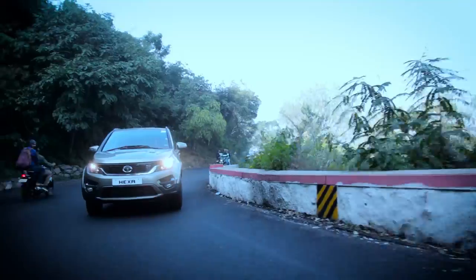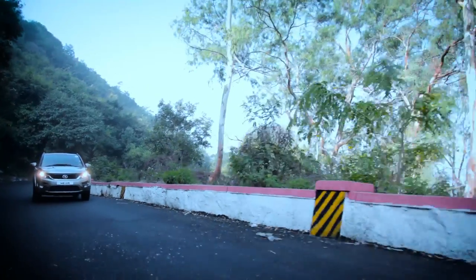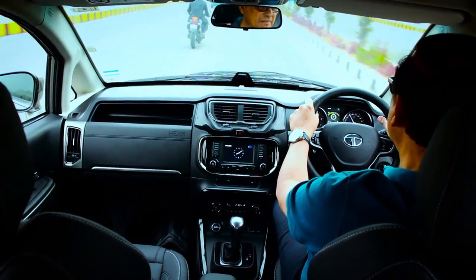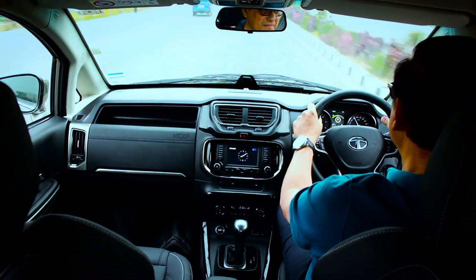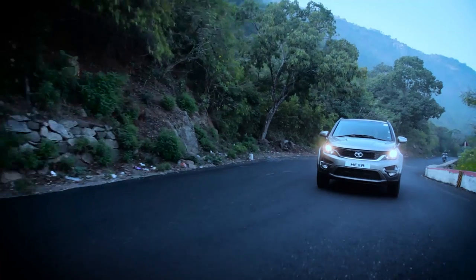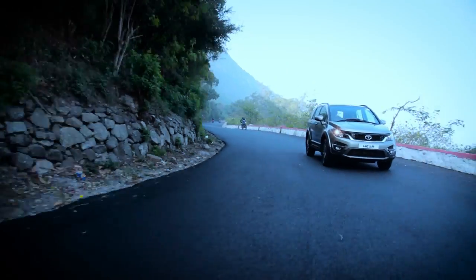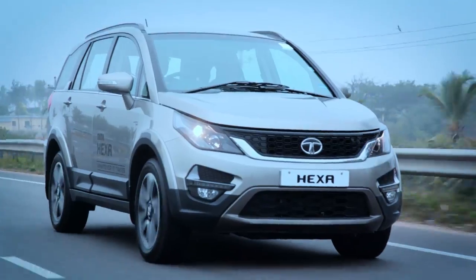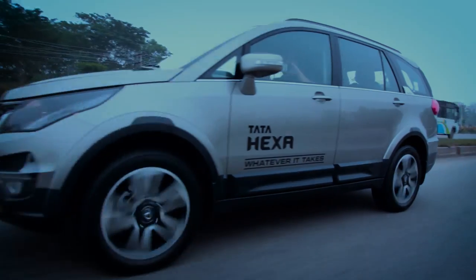It will be mainly competing with the Toyota Innova Crysta. It is priced between 12 to 19 lakhs depending upon the options you go for. It is also expected to give a mileage of 12 to 15 kilometers per liter depending upon the road condition. Tata seems to have included all the comforts, luxury and performance that a customer would look for in this particular segment of vehicle and priced it competitively. It is definitely value for money.